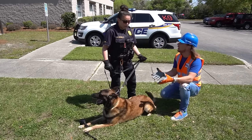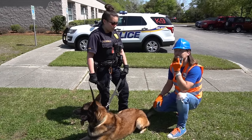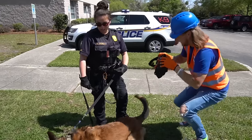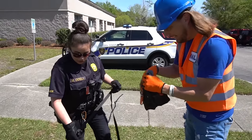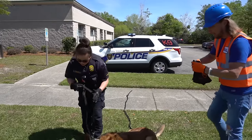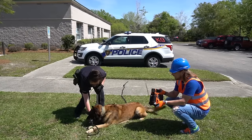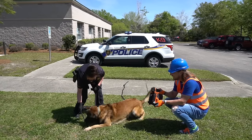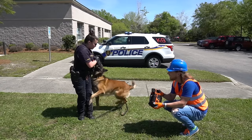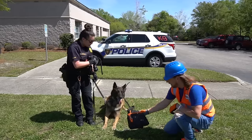So what we need is something that smells just like your tools. Do you have anything on hand with you today? Oh, I have my tool belt. Like this right here. Okay. That should work. All right, well, what do we need to do? Well, first, I have to get him to pay attention to that tool bag. Okay, all right. Good boy. Can you just place it on the ground for him, please? Yes.